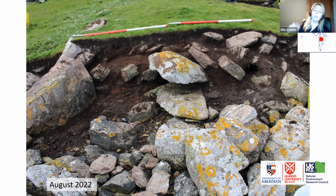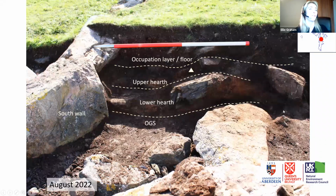So we sort of removed everything in sequence, and when we got there, with apologies for the fact that the sun is in this photo, so it makes everything quite difficult to see. The lowest deposit underneath the structure, which is actually now below modern beach level, so it's completely waterlogged, is the sort of original ground surface. It's like a brown clay that has charcoal flecks. So that seems to be the ground surface on which the structure was built. We've got a wall on the south side of that, which was built on that ground surface.